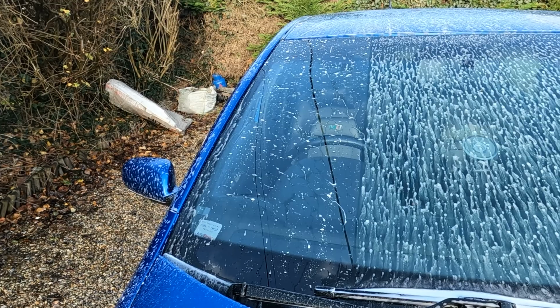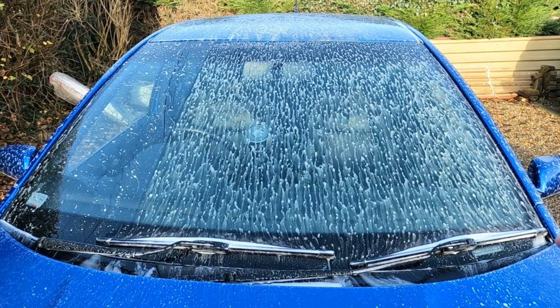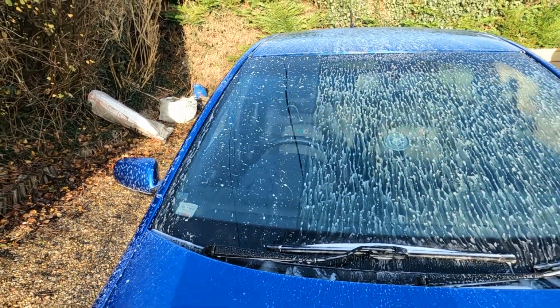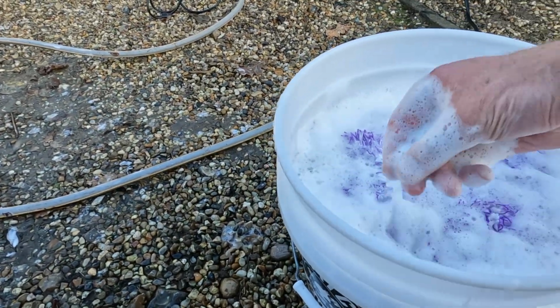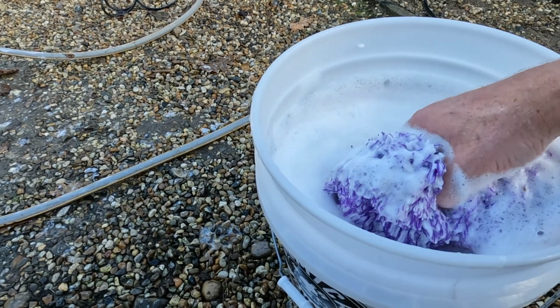Glaco. Lovely stripe. Rain-X, Vision, nothing in it. Glaco, living his best life, man. Right then, let's have a little look at this. And slipperiness, feels good on the sponge.